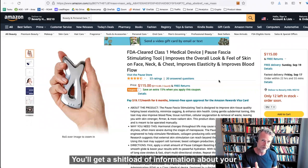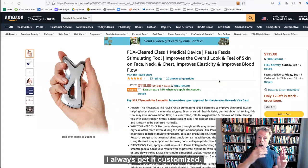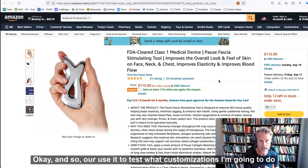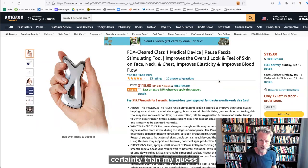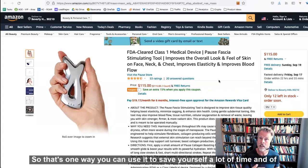You'll get a lot of information about your product. I use it for any product I sell on Amazon. I always get it customized. I get customizations made to the product, okay? And so I use it to test what customizations I'm going to do, and then I'll know with certainty, or at least a higher degree of certainty than my guess I had before, what customization is going to work best.